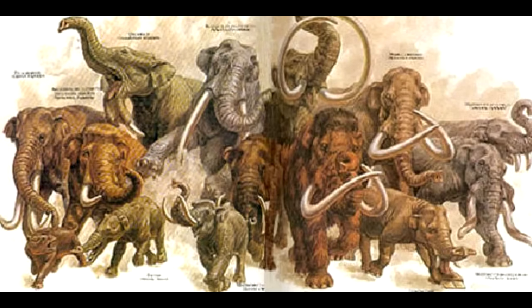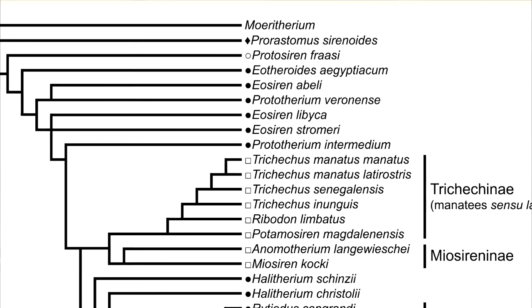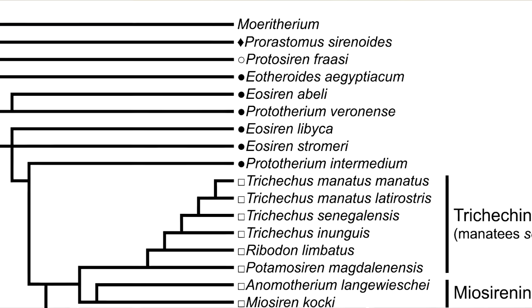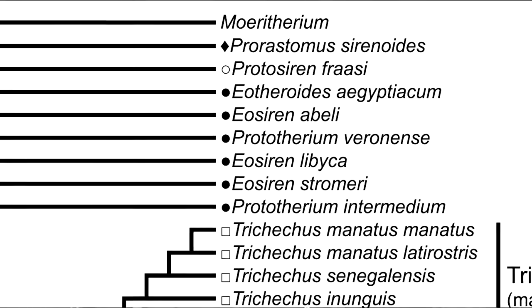And that's just the beginning. As you can see, there were other older and weirder things that are still obviously related to elephants, but that are not elephants and never were. This chart mentions Moiritherium because they're well known as the mother of all elephants. However, critics will point out that Moiritherium lived in the late Eocene and early Oligocene, while Pesosiren, the earliest of the walking manatees, lived 15 to 20 million years earlier.